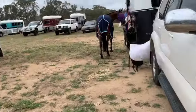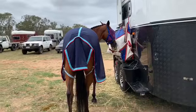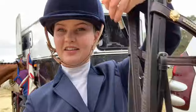So I left Mazzy to get changed and she's still here and she's still happy. So I'm wrapped. She's been so good. Right, so we are all ready to go. Just gonna put her bridle on and hop on for my first test.